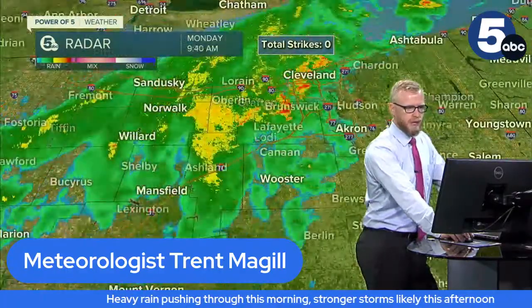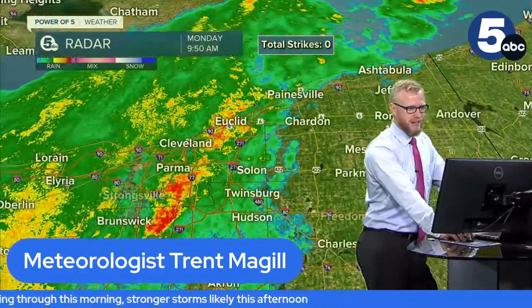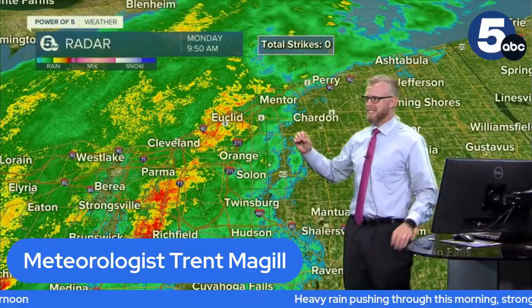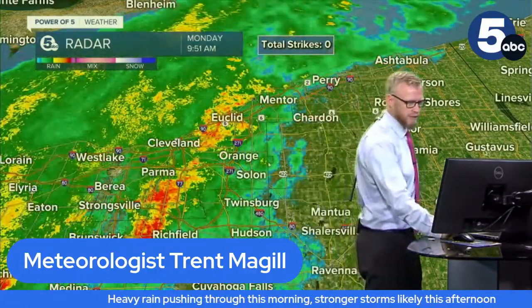Let's zoom into it. Show you where some of this heavier rain is. Crazy enough, with these downpours, there's no lightning with it. I mean, your total strikes is at zero. So heavy rain, Euclid, Cleveland, Parma. I'll zoom in. We'll go a little farther.